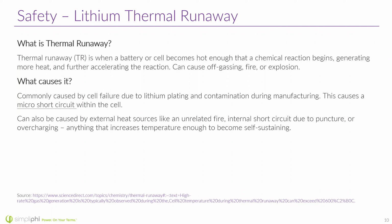What actually causes this? It's commonly caused by cell failure due to lithium plating and contamination during manufacturing. This causes a micro short circuit within the cell, but it can also be caused by external heat sources like an unrelated fire, internal short circuit due to puncture, or overcharging. Really anything that increases the temperature enough to become self-sustaining. We're going to talk about those temperature thresholds, but this is important when we think about batteries. Residential batteries are a lot different than car batteries. Punctures and things like that are probably more common with a car battery going into thermal runaway. But there's still a lot of safety factors, and those micro short circuits definitely can occur.